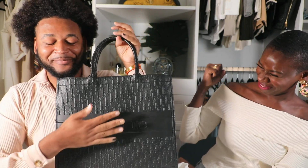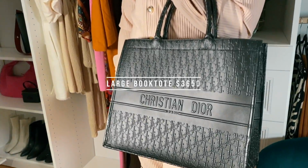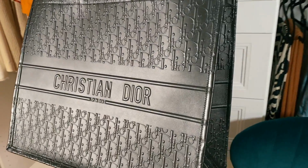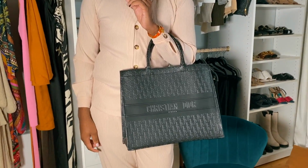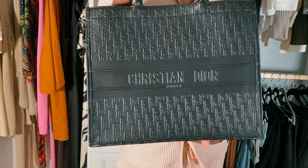My new baby. Alright, tell us what it is. It is a 2021 book tote. In all leather. I think it is so masculine. And let me just say, I have seen the book tote before in the all leather, but before, wasn't it just smooth? It was a calfskin. Okay, yes. And it didn't have the Dior, which I think is called the oblique pattern. It was just smooth calfskin. And now they've added this embossing to it. And it's on the handles too.